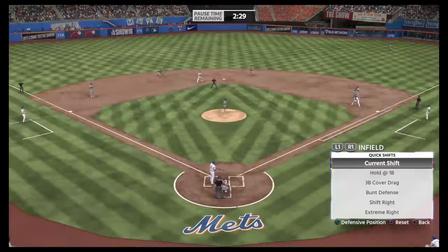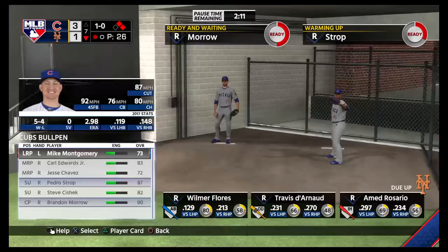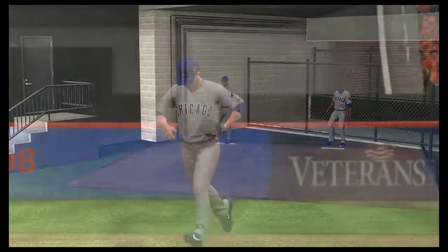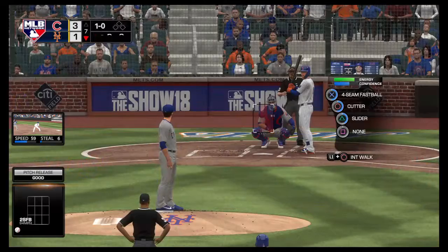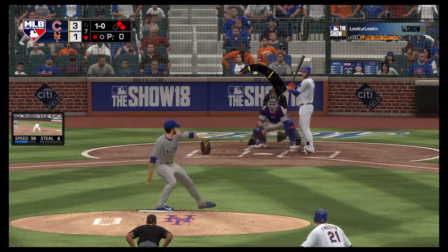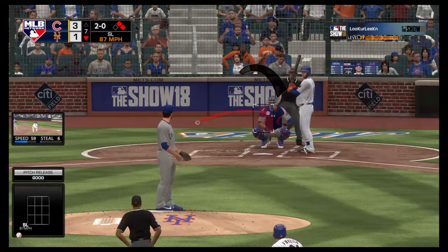We're in the 7th inning with a good finish brewing, 3-1 our score. Brandon Morrow comes on to pitch from the bullpen now in an unexpected move. He's their closer, so it's a surprise to see him here in the 7th. And the slider's in the dirt as he lays off it for a ball.